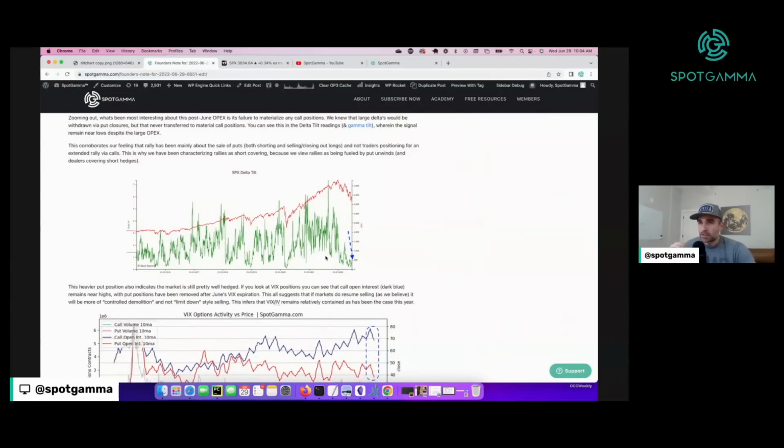What you see here is our delta tilt indicator. What this measures is the ratio of put deltas relative to call deltas, and you can see that we are pegged down near lows that were seen in March of 2020 as well as December of 2020. Now, typically what happens in a lot of these scenarios is when big put positions expire, the market can rally because not only are puts being closed, but calls are being purchased. What's happening here is that there are not a lot of calls being purchased. Traders are maintaining put positions, they're maintaining hedges, but they are not really trying to play the upside.